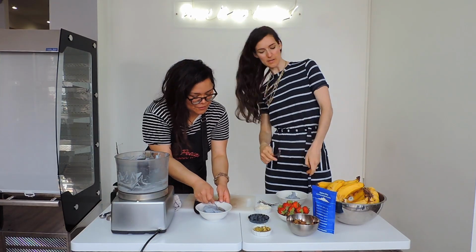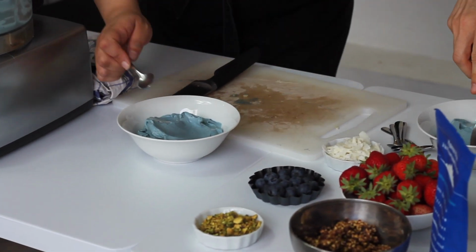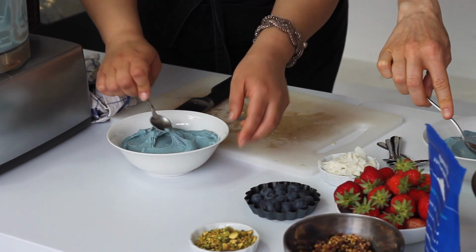So I like to spread it, just flatten it, because it's getting warm here. It's nice to be shiny and making it look like the ocean, basically.